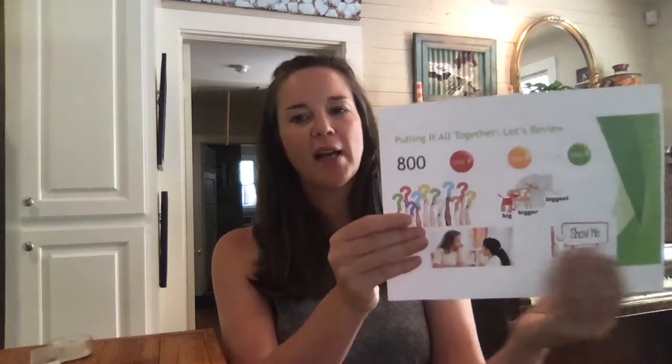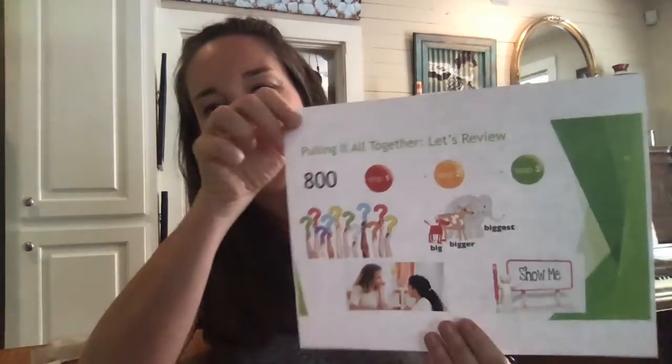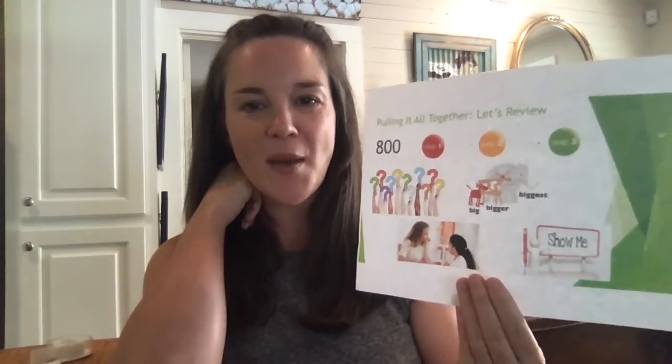So just as a final little review, I printed out a little review page so that we could kind of go over some things. And I'm just seeing this number 800 and realizing I did not go over the number 800. Remember, 800 is that magic number of how many new words they need to be learning a year. And that's a lot. So it's really going to be something that we need to do every single day as much as we can. Talk, model, model. Be patient, and take the time to do it.